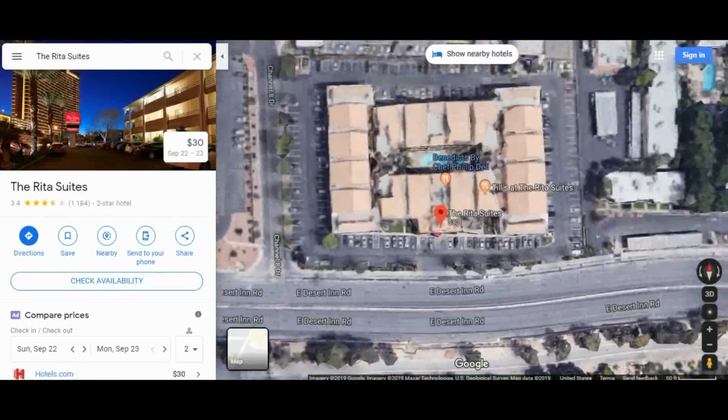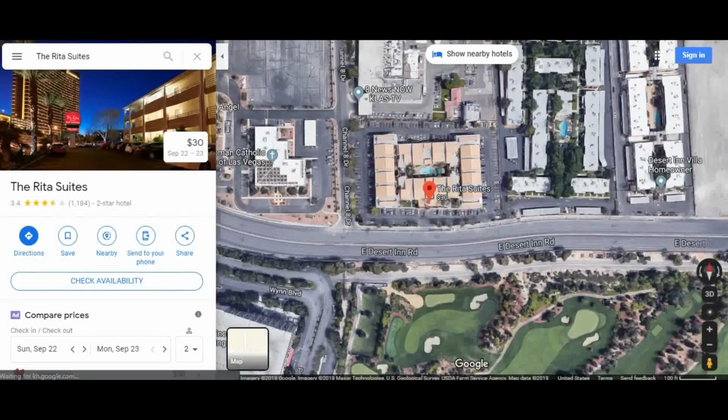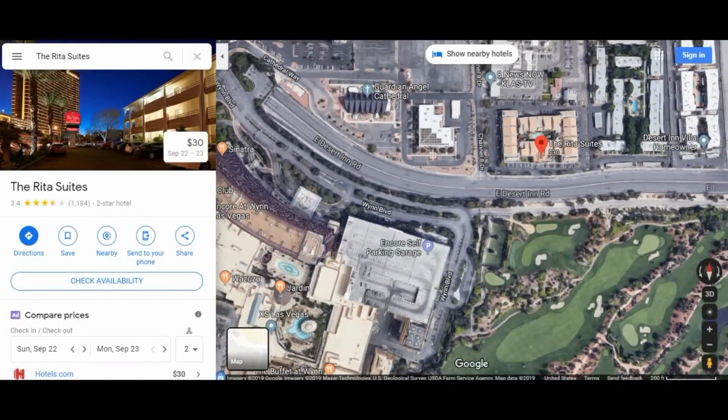Let's see. There you go. They got their own pool too. So they got pool and hot tubs. They got the essentials. So you get a decent room for 30 bucks here. There's no resort fee, and you're just walking right over to the strip. So you're not far from the action. You're even right near the cathedral in case you need it.